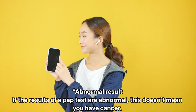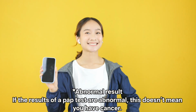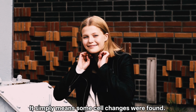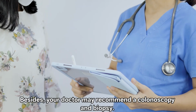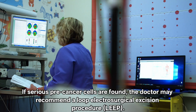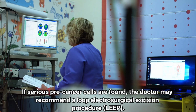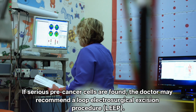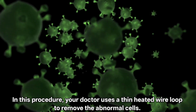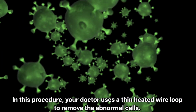Abnormal result. If the results of a pap test are abnormal, this doesn't mean you have cancer. It simply means some cell changes were found. Besides, your doctor may recommend a colonoscopy and biopsy. If serious precancerous cells are found, the doctor may recommend a loop electrosurgical excision procedure, LEEP. In this procedure, your doctor uses a thin heated wire loop to remove the abnormal cells.